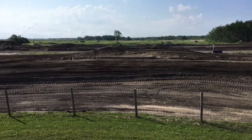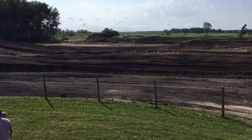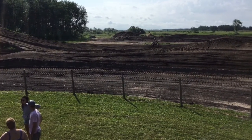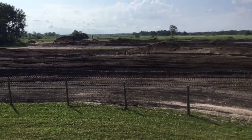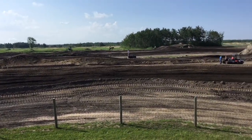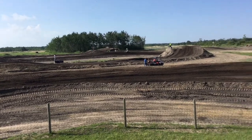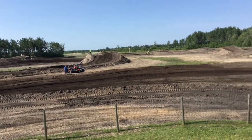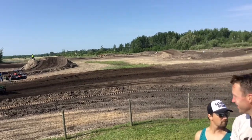Laps quick down on this, the first 450 moto of the day, the A-Class, the fastest 450 riders in all of Manitoba. Bleachers are absolutely packed with celebrity riders like Jumpin' Jimmy Frederickson, looking at the track very scrutinizingly. He's looking for lines.